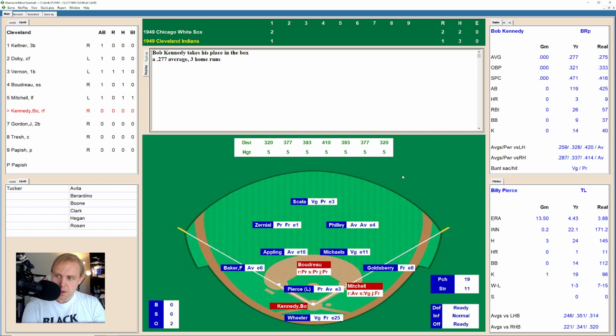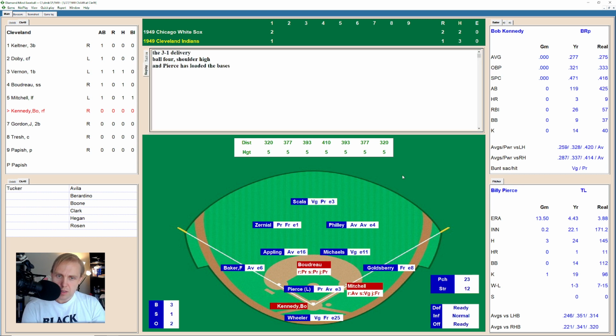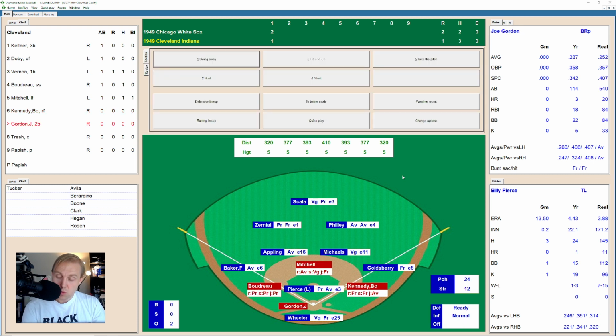And up now is Bob Kennedy, 2-1. Runners on first and second, 2 outs. Bottom of the first. 1-1 the count now on Kennedy. And that one's way low in the dirt, 2-1. And there's ball 3 to him, a 3-1 pitch, and that's high. There's ball 4. So 1 walk for Pierce.